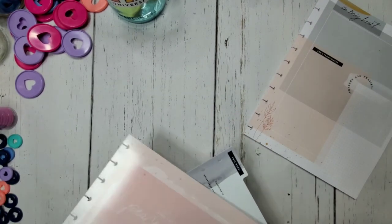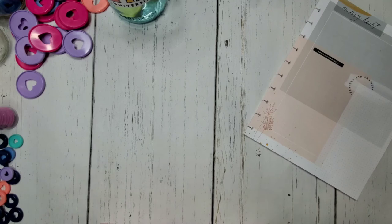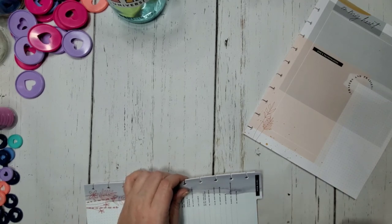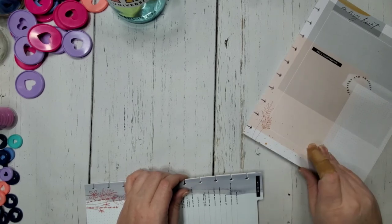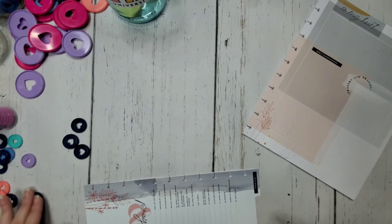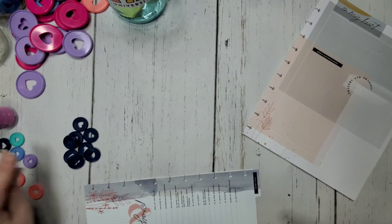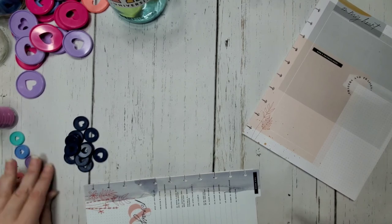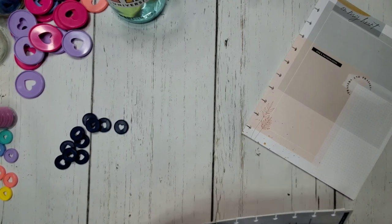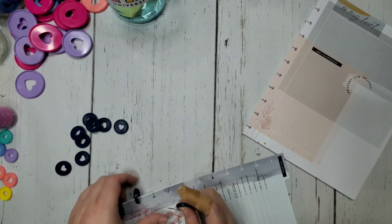I've got a folder in the back because I only had one dry erase board. So this is a good fill-in for a cover. I'm never going to use this. I like my words to stay on the page. I don't really like them disappearing. So this is a very short stack again. Why don't we grab these if we have enough? Let's see. We're going to just make it 11. Okay, so we've got 11 mini discs. So we'll pop these on. They don't exactly match, but good enough.